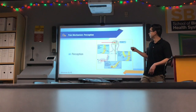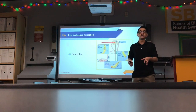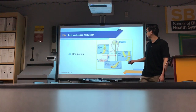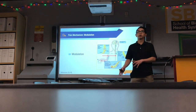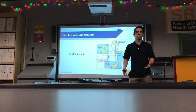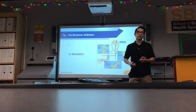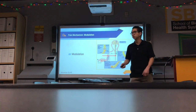Next you have the perception of pain. From your thalamus or the brainstem, that signal gets sent to your sensory cortex for interpretation. Lastly, you have modulation. You can have a lot of things that play a role in how your pain is modulated. Mainly, you have neurotransmitters that can be released or inhibited that help play a role in how it's modulated. So you can have serotonin released more, and dopamine or norepinephrine can also play roles in that too.